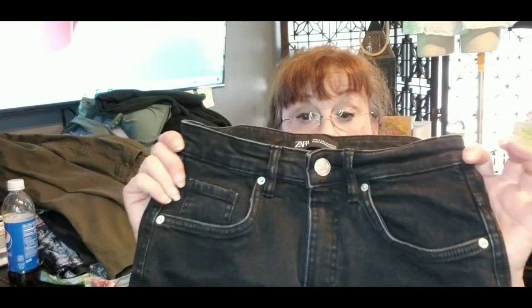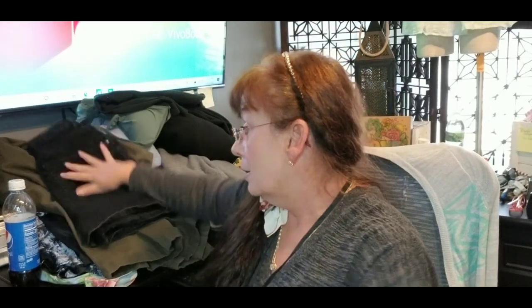Here we have a Zara black denim skirt. This was also new, but I washed it because it smelled like Goodwill. These are going for 30-40 bucks. I did look that up.